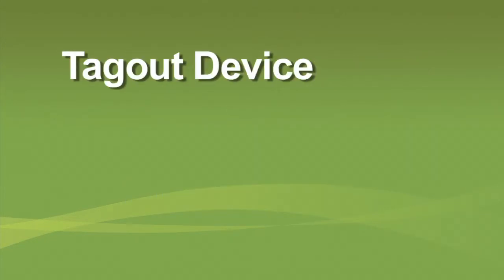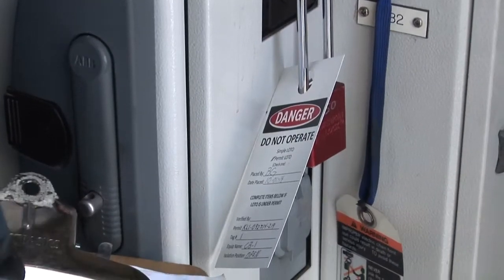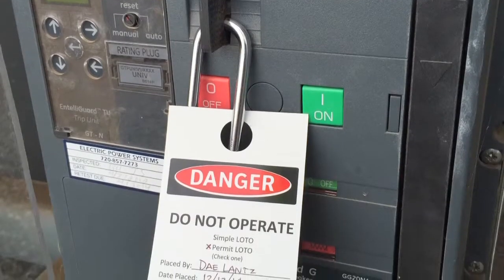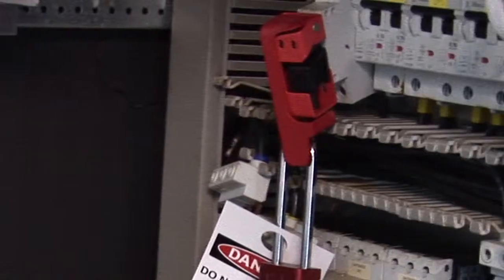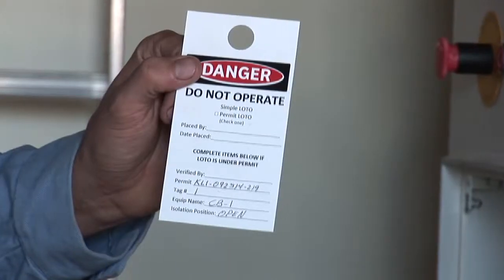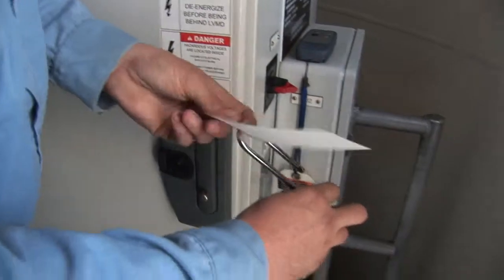A tagout device is an approved tag and a means of attaching that tag to an energy isolating device. This could be a tie wrap or hasp or other device used to attach the tag. The tagout device needs to indicate that the energy isolating device it is attached to shall not be operated until the tagout device is removed.